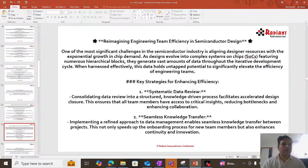Okay. Now, what are the key strategies related to enhancing efficiency? First is systematic data review. Consolidating data review into a structured, knowledge-driven process facilitates accelerated design closure. This ensures that all team members have access to critical insights, reducing bottlenecks and enhancing collaboration.